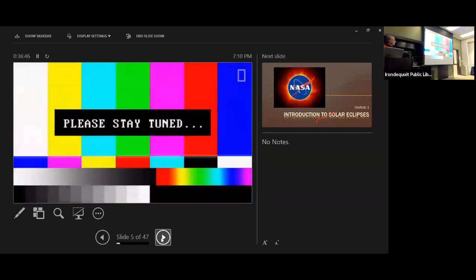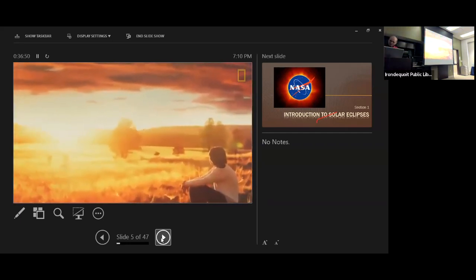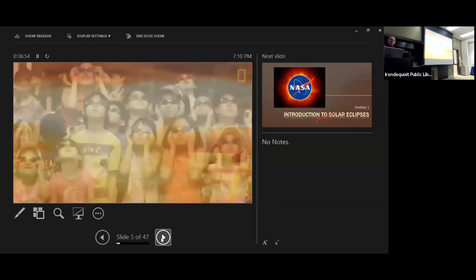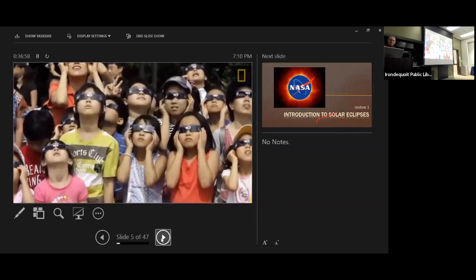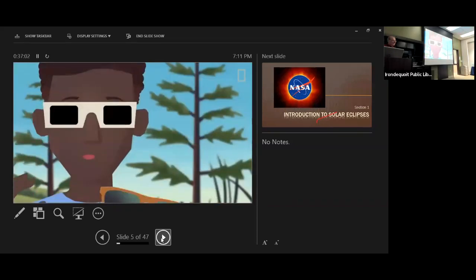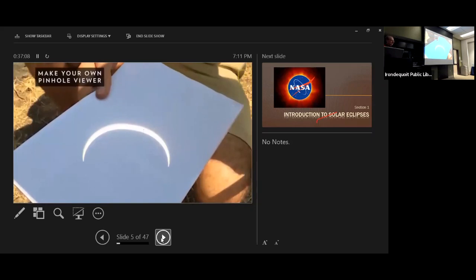We interrupt this video for an important safety announcement. Looking directly at the Sun, even during an eclipse, can cause permanent eye damage. Fortunately, there are ways to enjoy an eclipse safely. The easiest is to use certified eclipse watching glasses, which are shaded thousands of times darker than typical sunglasses. You can also look at the eclipse indirectly by making a pinhole viewer.